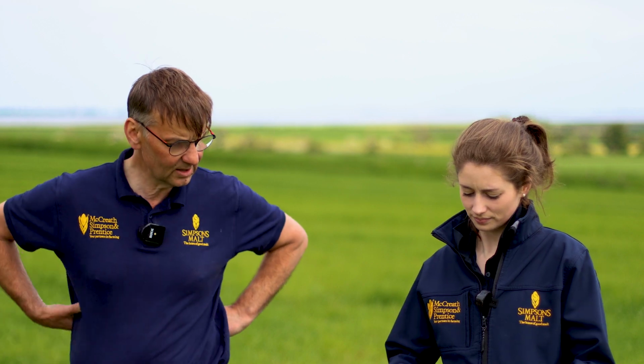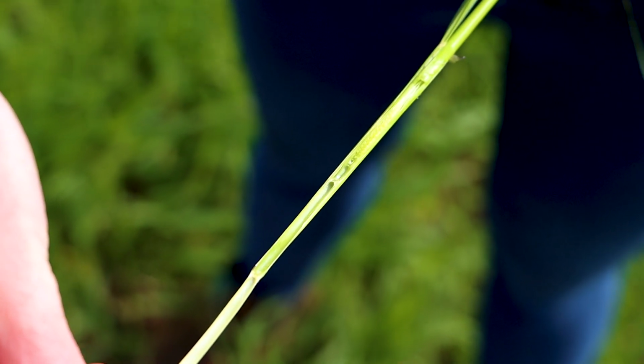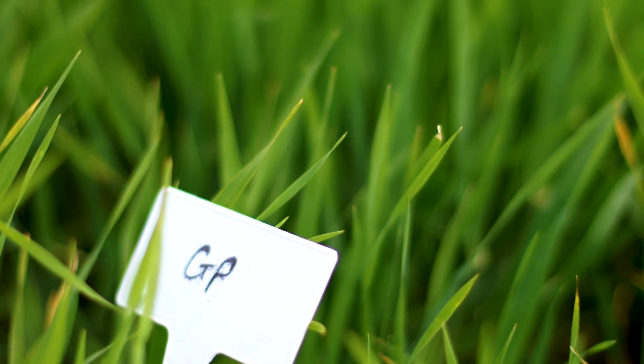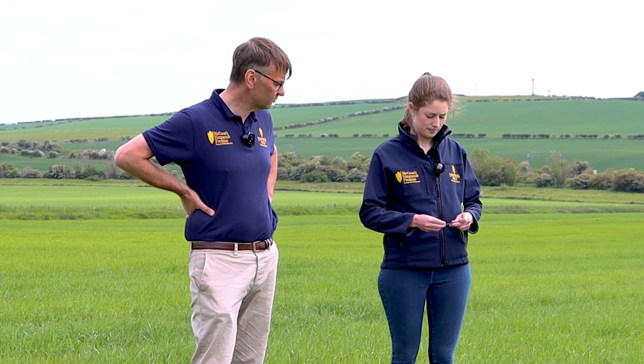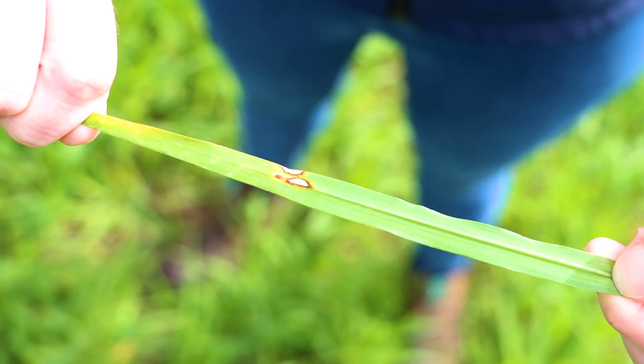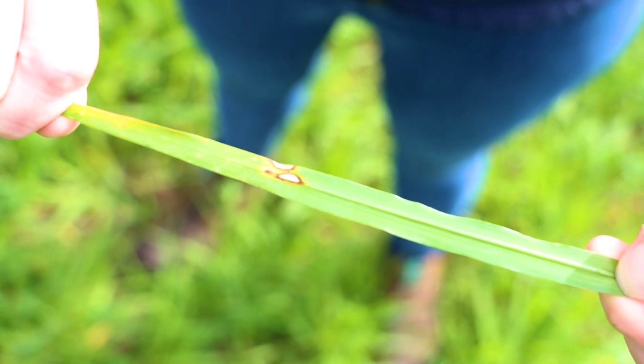Rosie, what growth stage are you cutting them at there? Most varieties are about 32 at the moment, with Golden Promise just slightly further ahead of the others. Yeah, and surprisingly, despite it being dry, we are actually finding a little bit of disease on some of these ones as well. There's a wee bit, predominantly brought on by stress. We've got some Rhynchosporium about in the trial. It's quite a bit on the lower leaves, which are kind of dying off, and a small amount on some of the upper leaves. But we're hoping that the T1's going to control that.